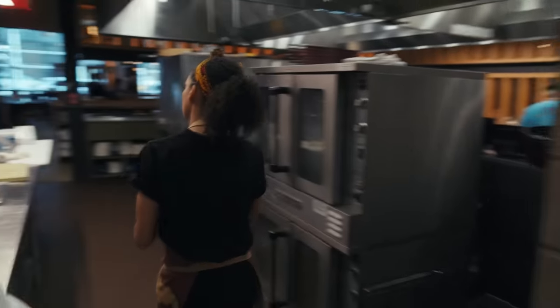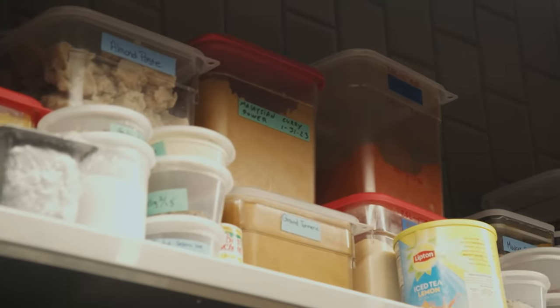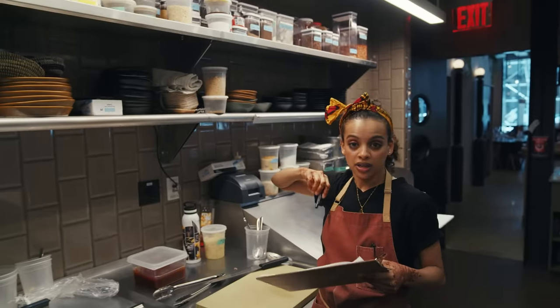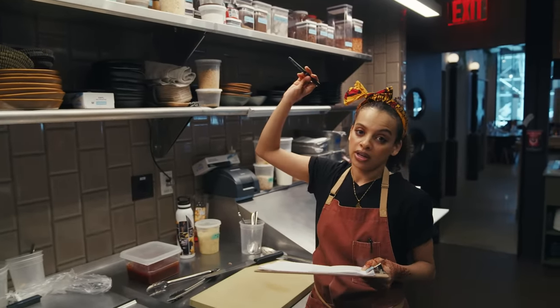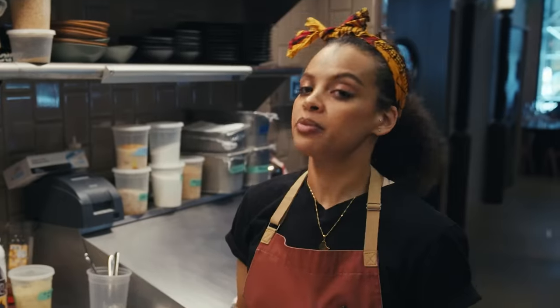The most important thing that I'm looking for on our spice rack is berbere. Berbere is an Ethiopian spice that we use in about 50% of our menu here. It takes about a week and a half to get here. So I have to stay on top of it because if we run out, it's gonna be a bad day at Hav Mar.